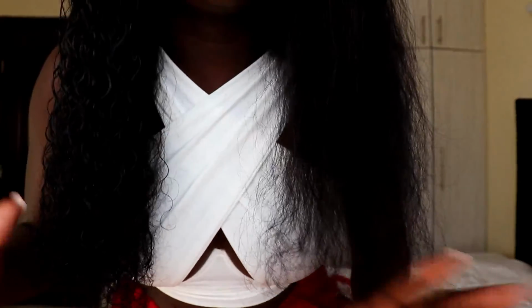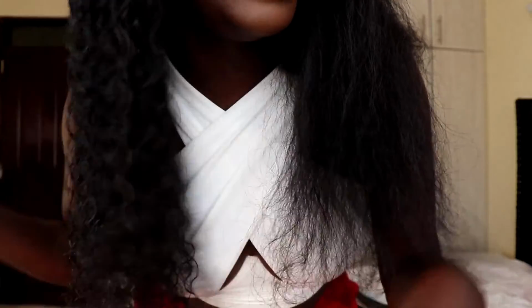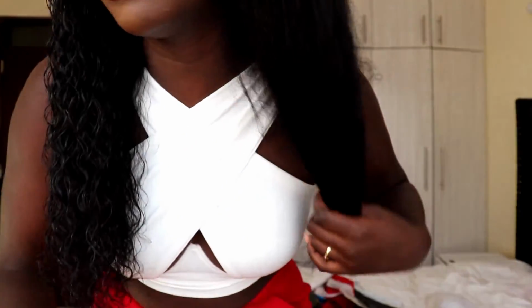I love that even as it's wet, it's still thick, so you don't feel like you have less hair. I think it's because of how thick the hair is naturally. The fact that you're paying for one wig and you're getting 2-in-1, girl, you're saving your coins, because one day you'll be feeling the wet look and the other day you're feeling the dry look. I feel like you're buying 2 wigs at the price of one.